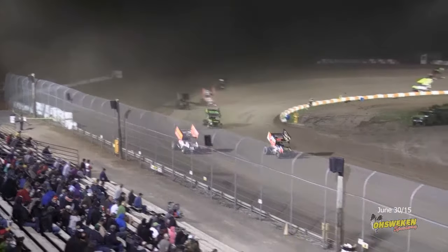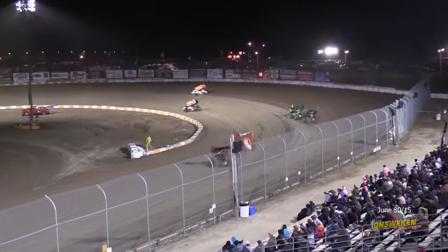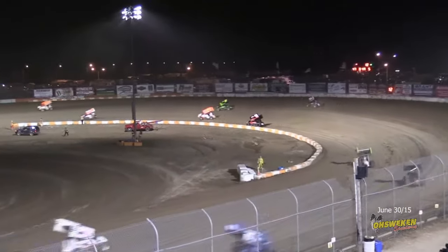The great sprint car on Friday night. The way he is running, leading the way. 12 laps into it, 8 to go for the youngster. Westbrook continuing to lead there as Stires gets bottled up behind the 2 of Winger.